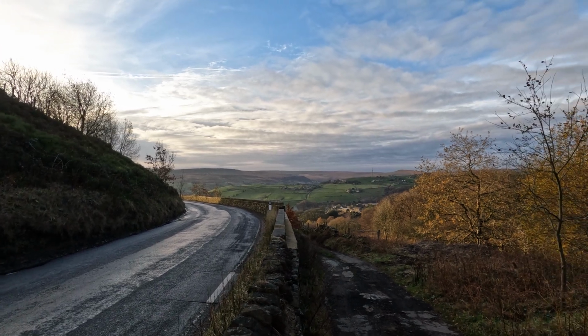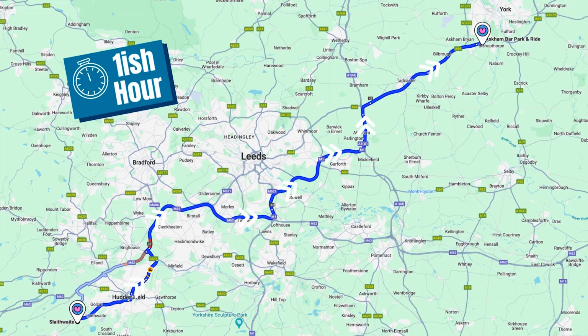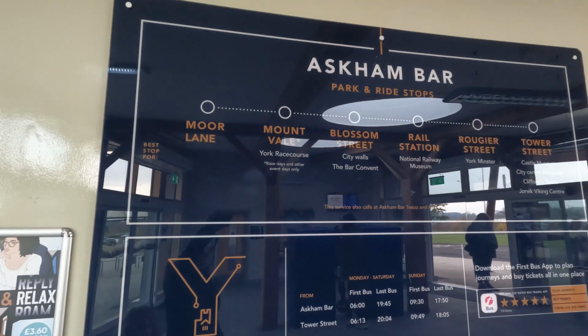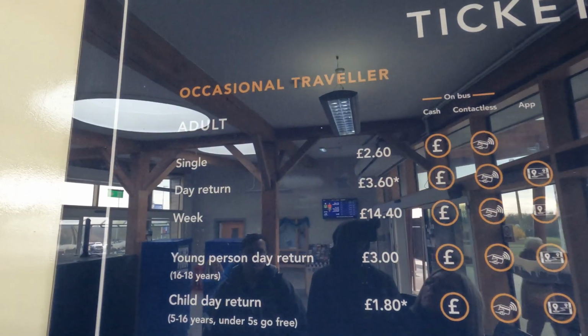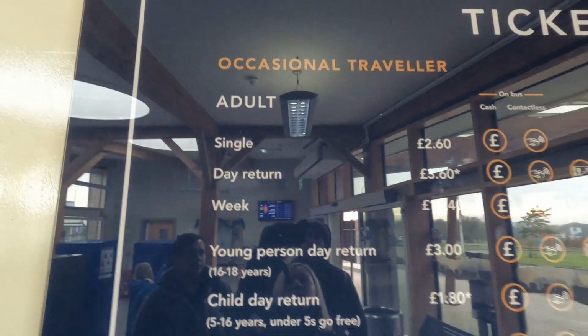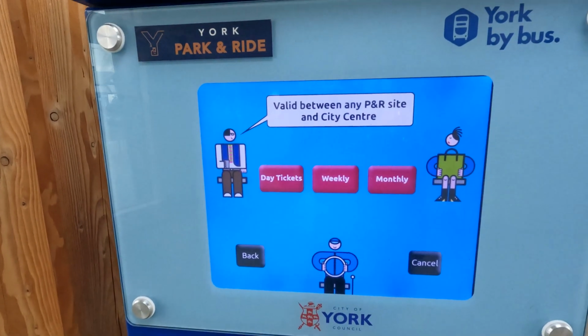We drove around an hour north from our friend's house in Slowett up to a park and ride that will take us into York City Center. This shows you the times that the buses run, and it takes about 15 minutes to get to the city center. The fare is £3.60 for an adult return ticket, but if you are a full fare paying adult, you can have 3 kids travel for free with you as long as they're 16 and under.